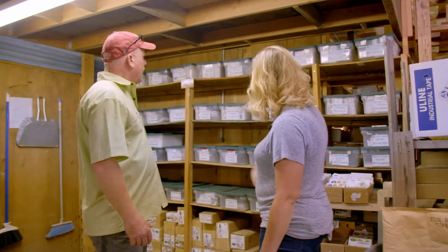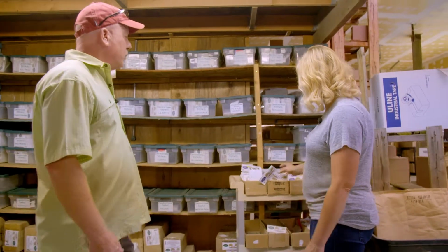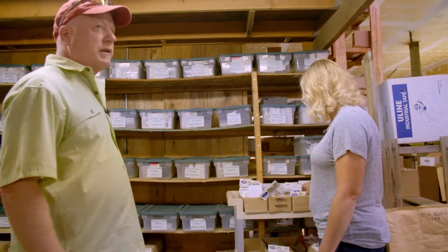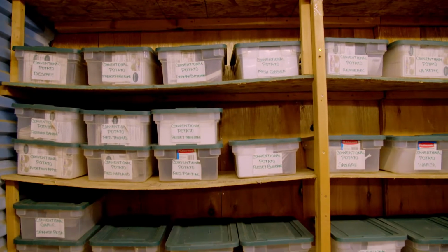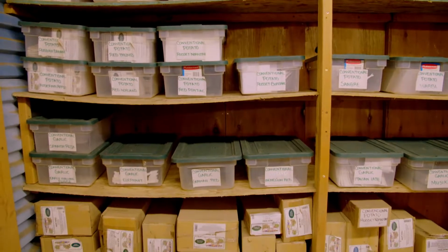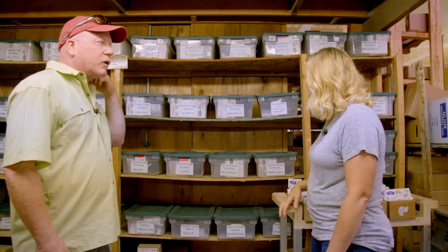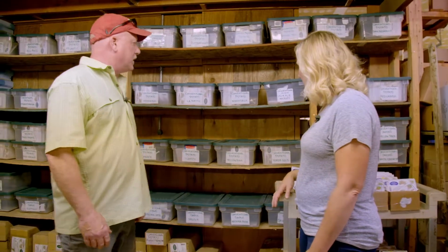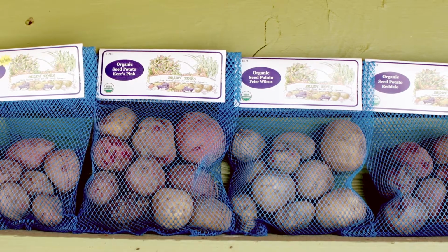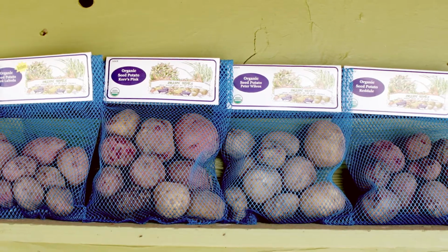So these are all our different labels that we package our products for when they go out to the garden centers. Nooksack. What's that? Nooksack is actually a potato that was specifically grown for Washington State. Oh, cool. And it is a russet that can handle the wet, cool season that they have on the west side of Washington. Greg says they ship out up to 650,000 pounds of seed potatoes across the country every year.